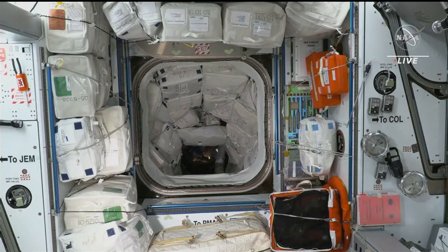And Endurance, this is SpaceX on the Big Loop. You are go for hatch crossing.